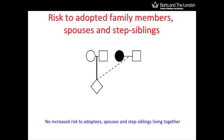Now, in order to separate out genes from the environment, people have looked at the risk of developing MS if you're living with someone who's got MS but is not biologically related. So if you're an adopted family member, a spouse, or a step-sibling. And what these studies have quite clearly shown is that if you're not biologically related to an MS patient and you live with someone with MS, you've got no increased risk. So whatever increases risk in families is almost entirely genetic.